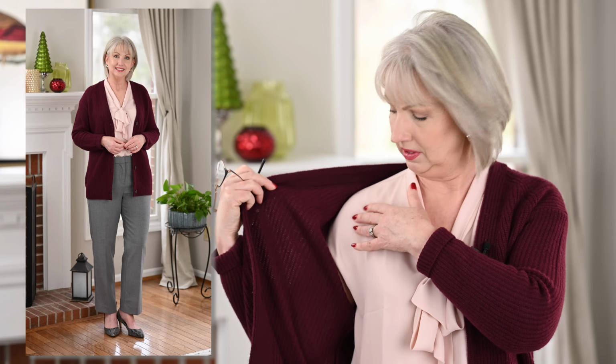Now, let's get going on some ways that you can wear cardigans this winter and not feel frumpy, but instead feel fabulous. So today you can see that I am wearing a cardigan with a little bow necktie blouse. It's a little shell. Actually, I don't have any sleeves. Oh, I love a little cap sleeve, so it's nice and cool and comfortable. Looks really polished, really appropriate for the office.